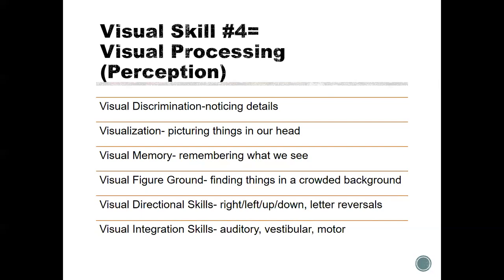Visualization is being able to picture things in your head. So this really applies to not only reading and reading comprehension and spelling, being able to picture the word in your head, but it also applies to being able to listen and follow directions. So if you can visualize the task before you do it, you're better able to follow that direction. So a lot of kids with trouble with listening sometimes also have trouble with that visualization process and understanding what they're supposed to do.